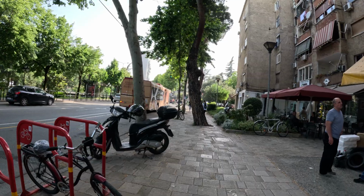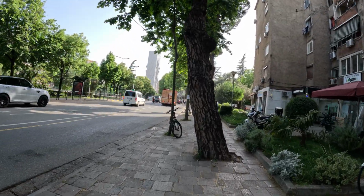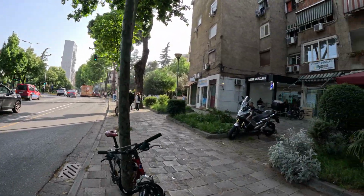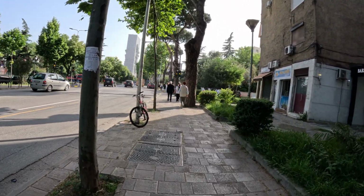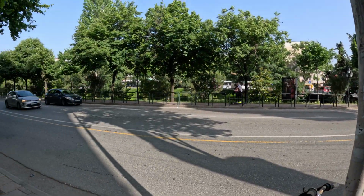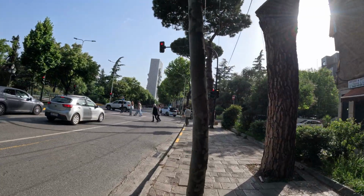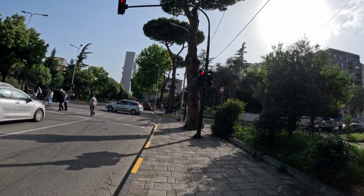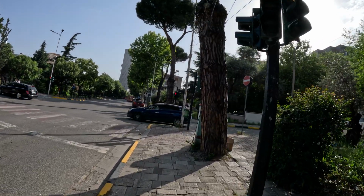Gotta figure out that bus system. I figured out, you know, city to city, but the bus is like inside Tirana. I gotta figure it out. The scooters. The people doubled up on them. I've seen a whole family on a motorcycle before. Dad, mom, and a young child. No helmets.